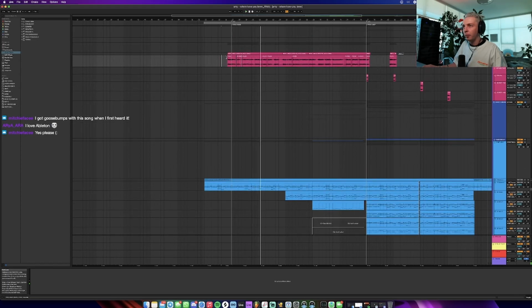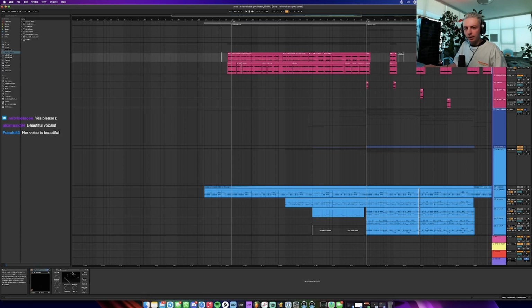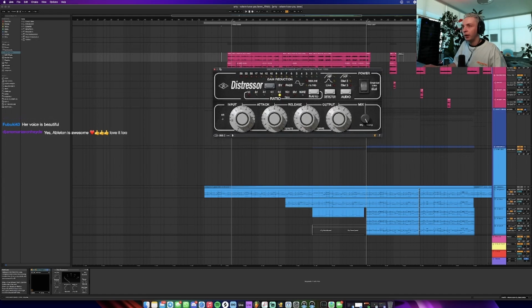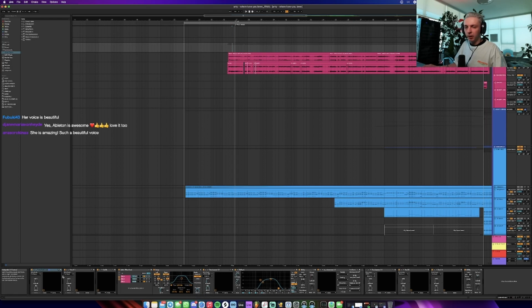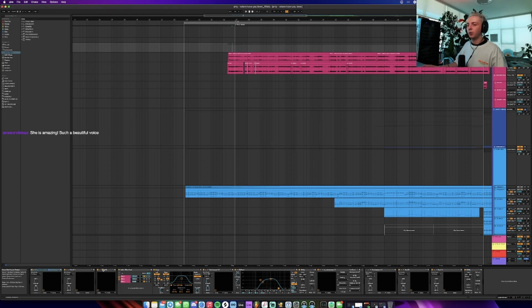In terms of the processing, I'm pretty sure that was printed from this layer, and it doesn't have that much processing, honestly, because we did a bunch of the processing when we were tracking the vocals. Basically it goes into the Stressor by UAD, and then it goes into this bus. So we have a little bit of EQ, and an incredible plugin, Relay by Analog Obsession. I told you guys about it. You should definitely check out his Patreon. Then a bunch of the synths. Let's go one by one.